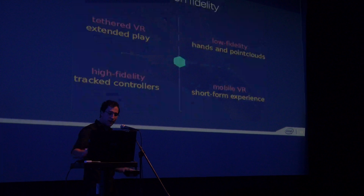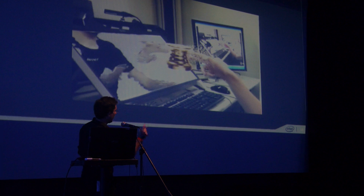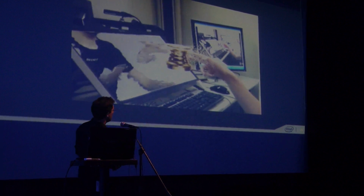And you can actually have slightly higher fidelity interactions. This is a sort of just point cloud to mesh interaction for a 3D sculpting application.